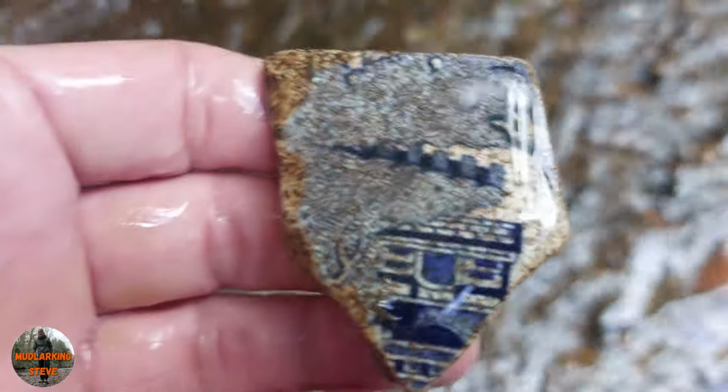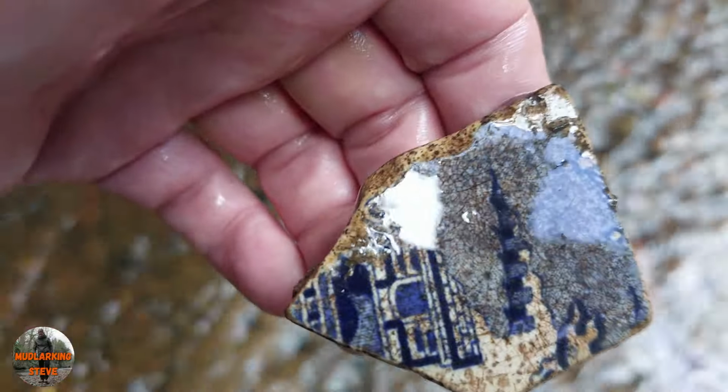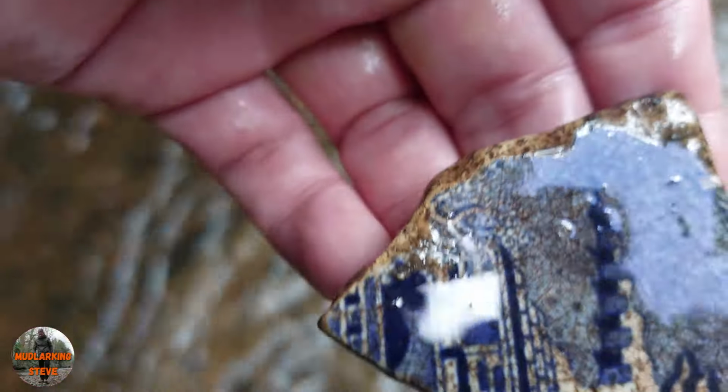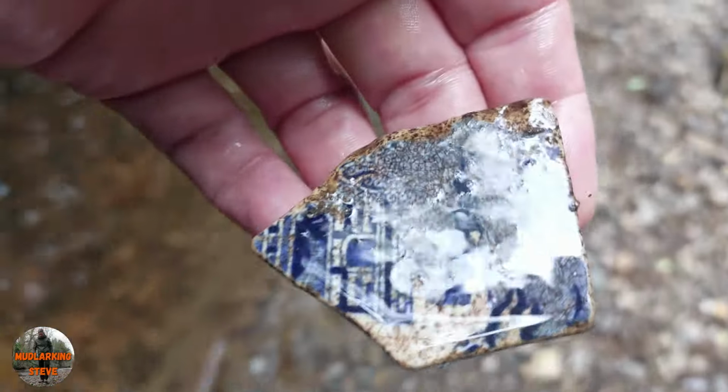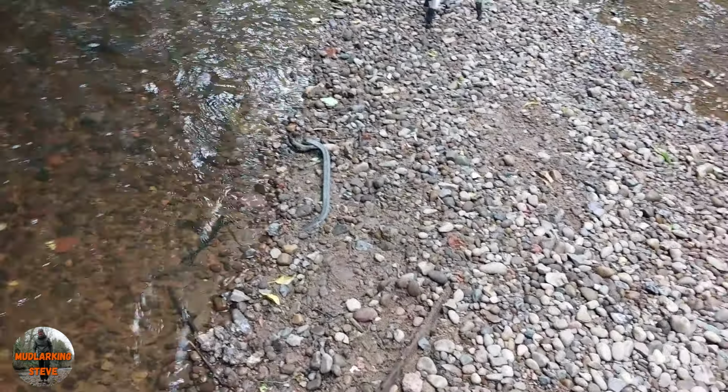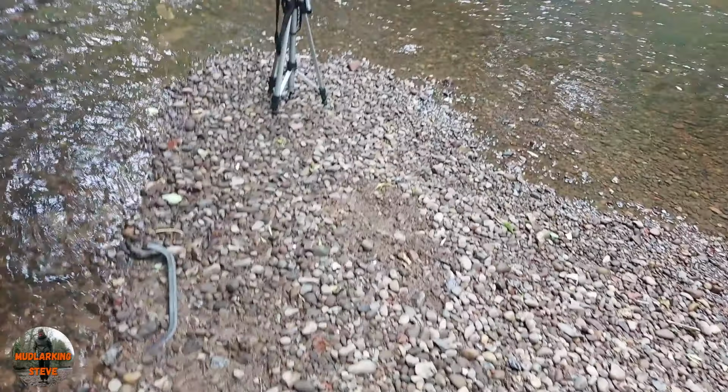And I've just spotted this pretty cool bit of pottery here. Look at that. What way up is that? I think it's that way, isn't it? That's lovely. First find of the day, that will come back. And the water's quite smelly, so I'm going to be wearing my gloves today. Fantastic.